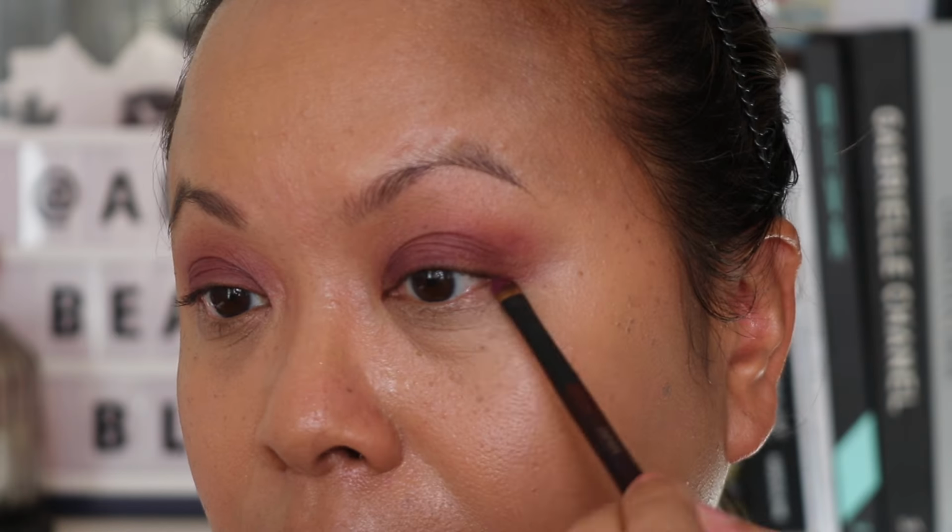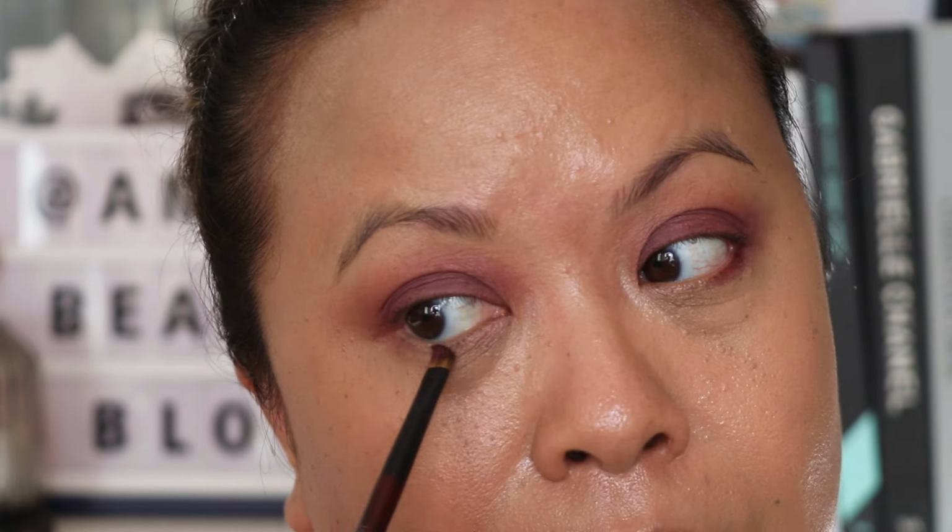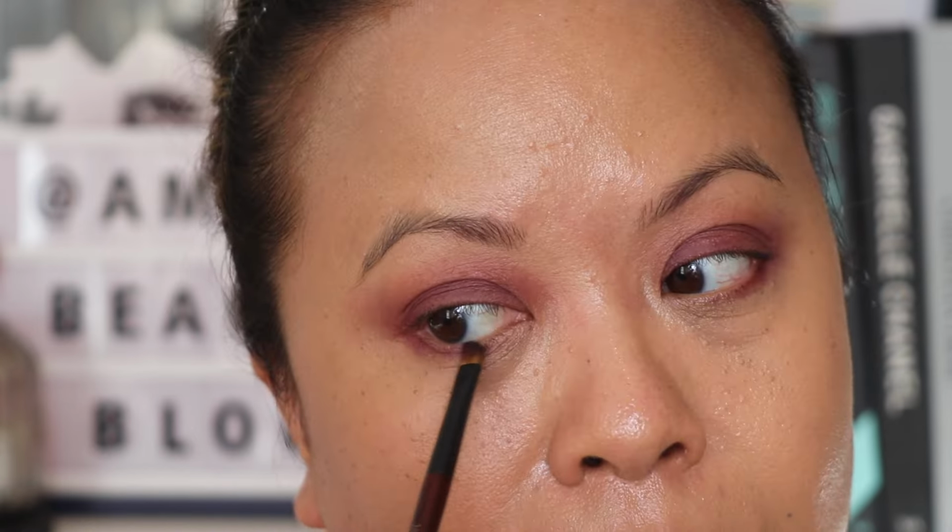Gosh, you don't know how much I love these sort of purple tones. It's so pretty. And I think I'm going to take the same shade and put a little bit on the lower lash line. It's really, really nice. And I think what I might do is use my finger for the middle shade. This is Violet Supernova. And I'm going to put that on my eyelid. Let's see how that looks.